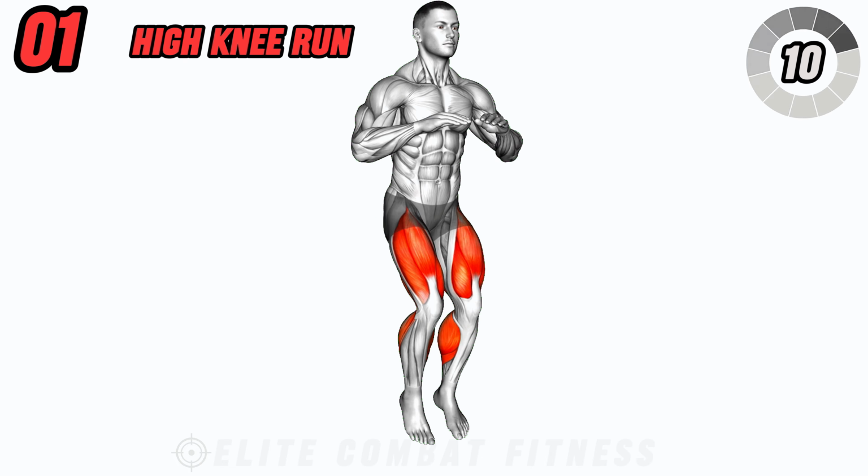Now, onto bicycle crunches. Lie on your back, hands behind your head, and alternate bringing your elbows towards your opposite knee while extending the other leg. Keep that core tight.